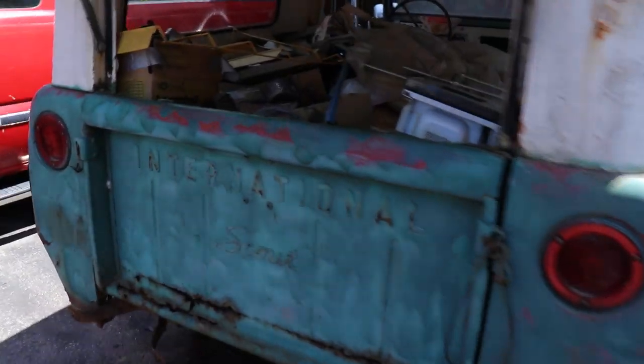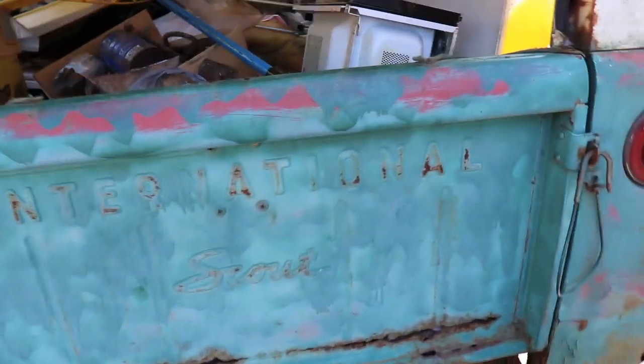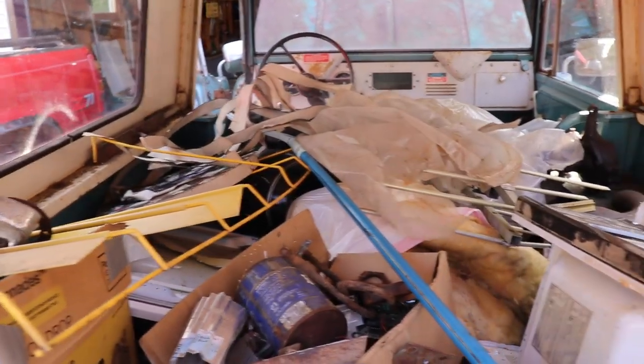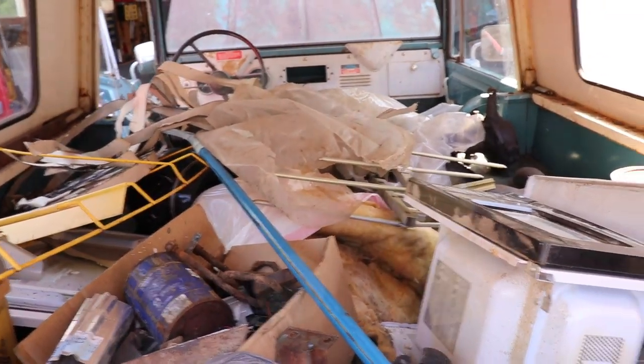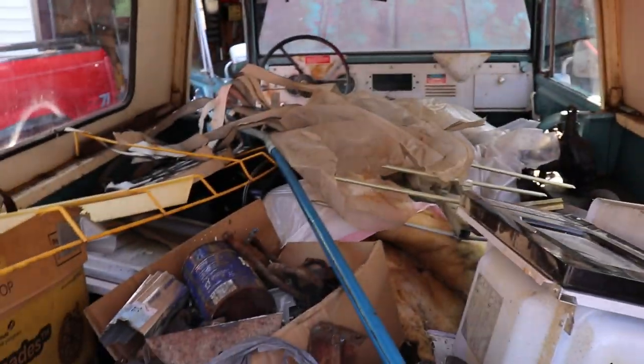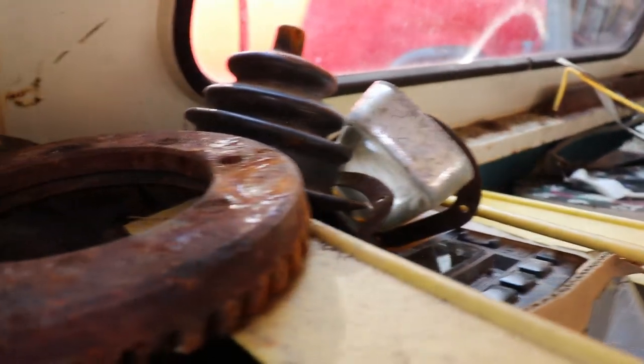So we got the old '68 Scout. Got it back. Now comes the fun part. And I do mean fun, I'm not being sarcastic. I like this. Guy left a lot of junk in here. A lot of good junk.